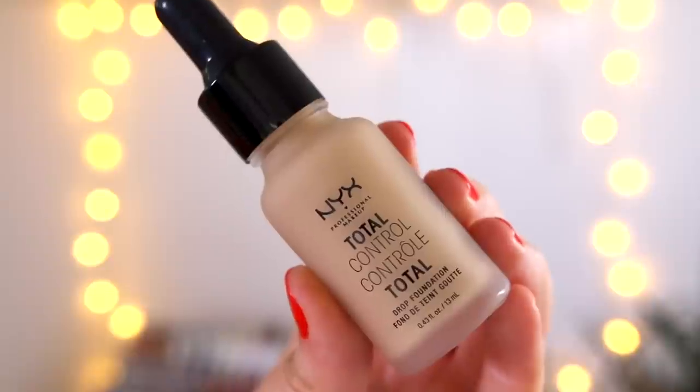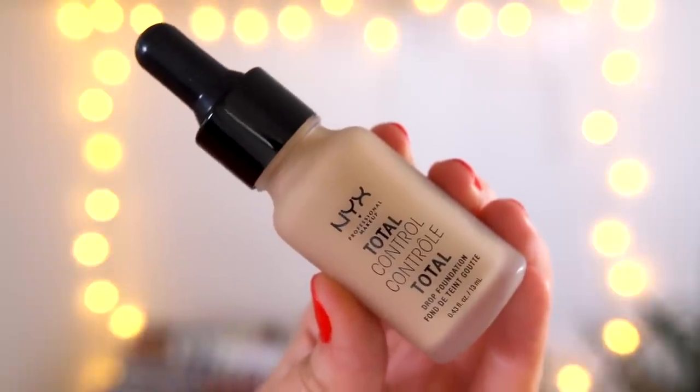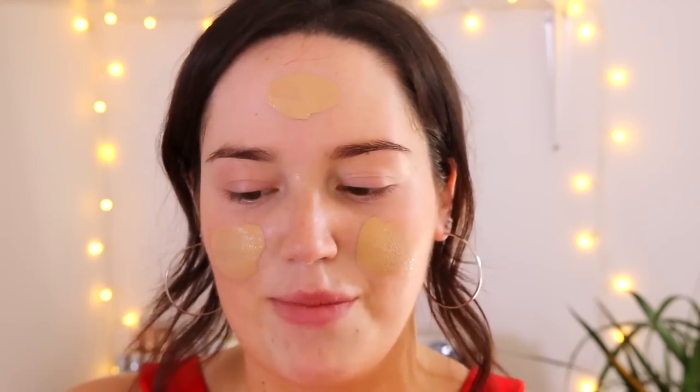So the first product is a NYX foundation. This is in the shade TCDF10 Buff. And I've tried this formula of foundation before, but I've never tried this shade. So I'm gonna give it a go. And I actually don't have moisturizer on today, so you can see what it's like on actual bare skin. I haven't got moisturizer on because it literally just won't stick to my face today. So I'm hoping that the blooming makeup will.